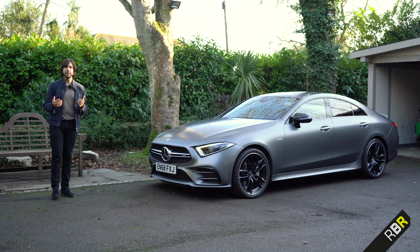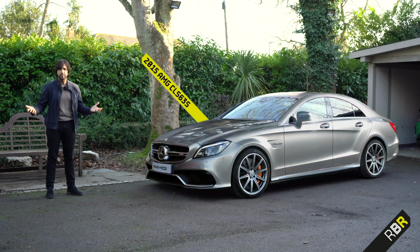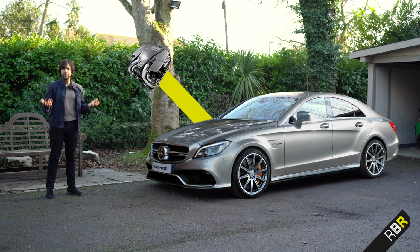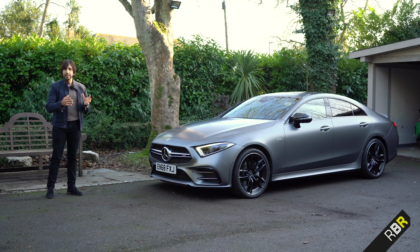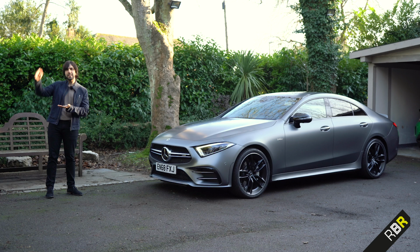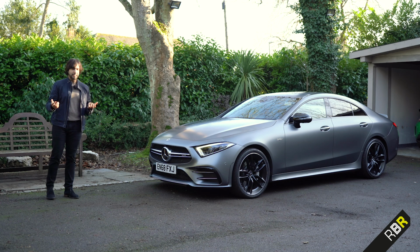It's not meant to be a replacement to the previous CLS 63S with almost 600 brake horsepower, with a hand-built engine from Affalterbach, a V8, a bi-turbo. That's not what this car is. This car, for the UK at least, is the flagship of the entry-level family of AMGs, which sit underneath the 63s, etc. Now, a lot of you said, look, why isn't there going to be a CLS 63?